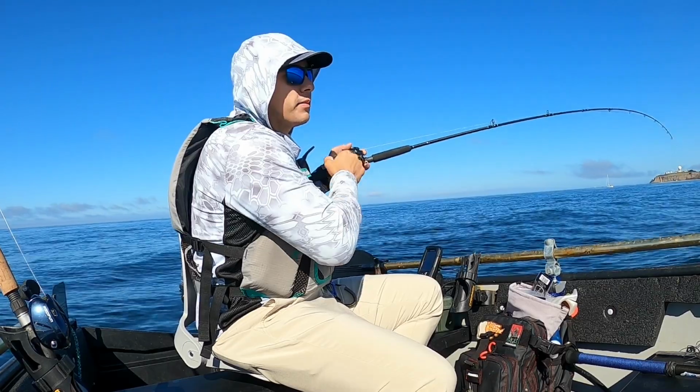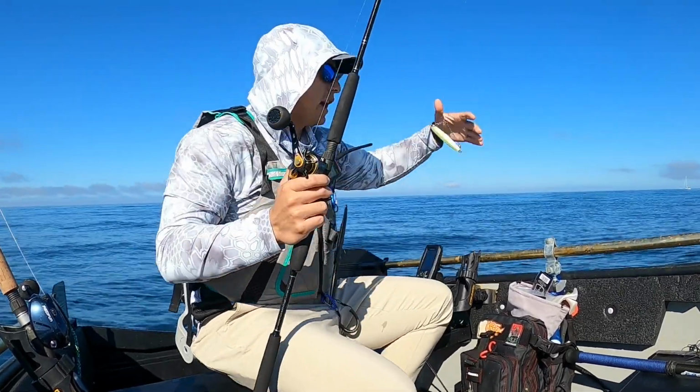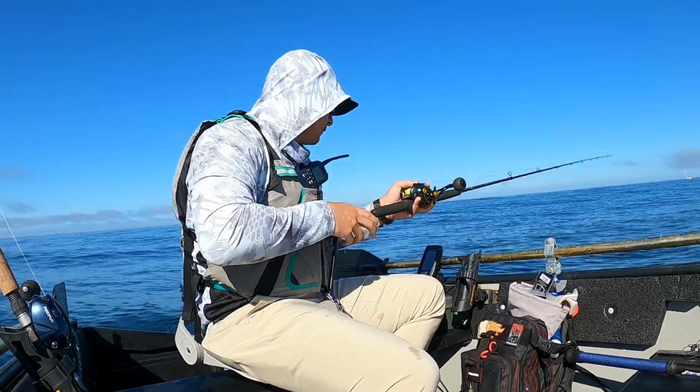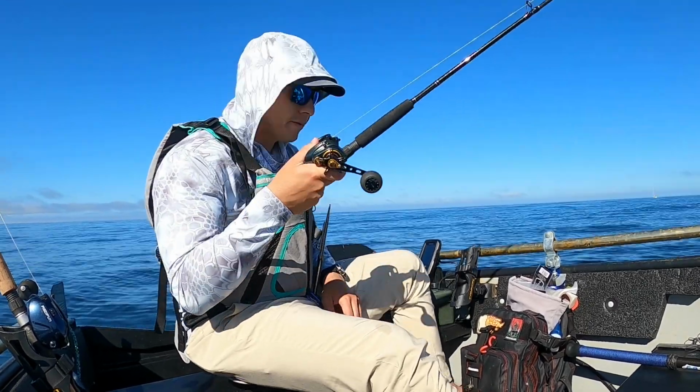The lure gets messed up quite often actually, and I can tell as soon as it gets messed up that the action's a little different, so make sure you're paying attention. That treble hook gets caught on the line a lot. If I catch one more halibut on this lure, I'm probably gonna end up buying like 20 of them.